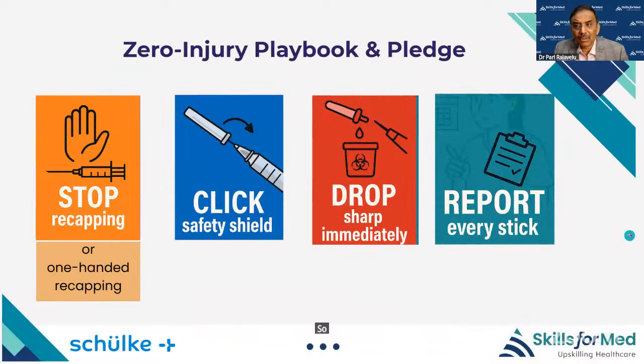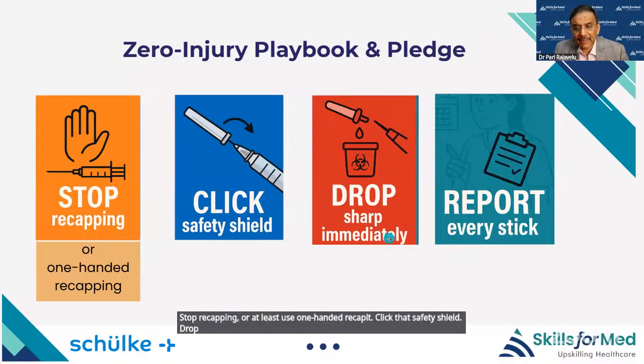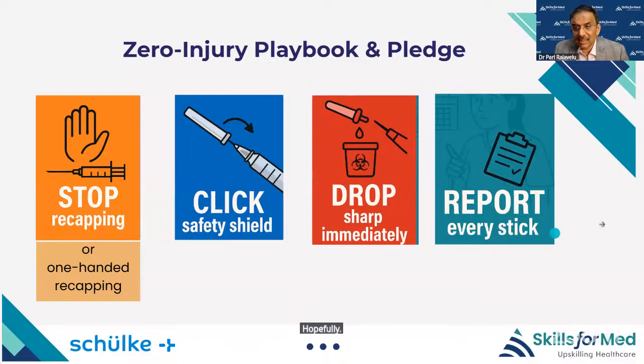So when you talk about zero injury, how can I do that? Now you can put this as a poster in every ward. Stop recapping or at least use one-handed recapping. Click that safety shield. Drop the sharp immediately and report every stick. So you keep doing this again and again. Hopefully the needle stick injuries will come down.